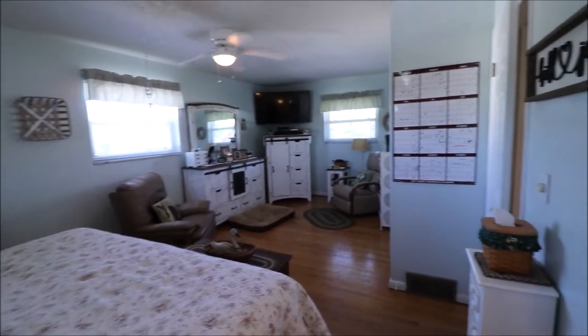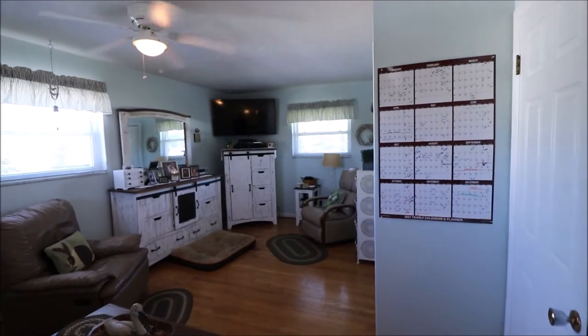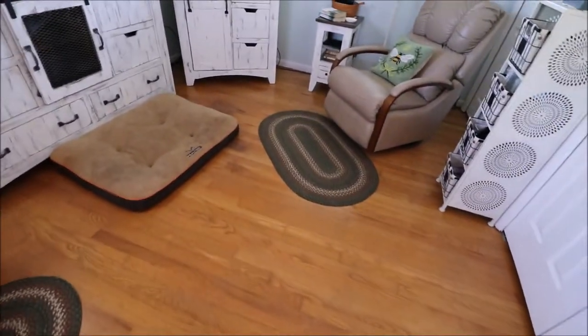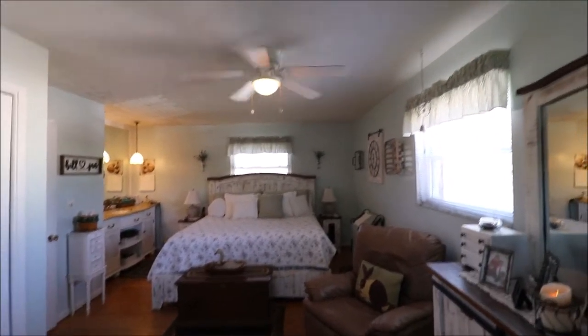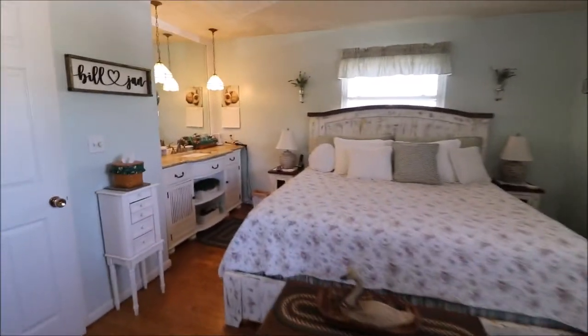Now one thing I forgot to point out in the kitchen and whatnot, all of the TVs and the TV mounts are going to stay throughout the house, everywhere. Wood floors in here as well. His and her closets, or if it's like my house, hers and her closets. Ceiling fans help with the energy efficiency over here along with all the windows.